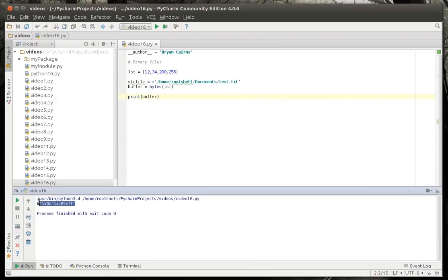You can see our list looks nothing like what we have up here. It's a B, and then this little guy, and then slash xOC. What's going on here? Well, what it's doing is converting it to bytes in memory, hence the little B notation in front of our string. That says this is a byte string instead of a literal string or a real string.